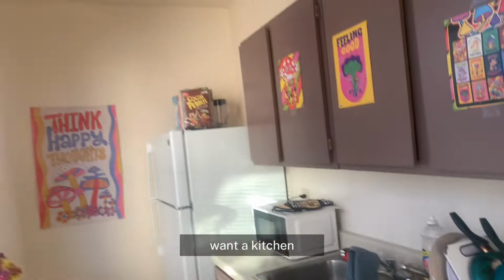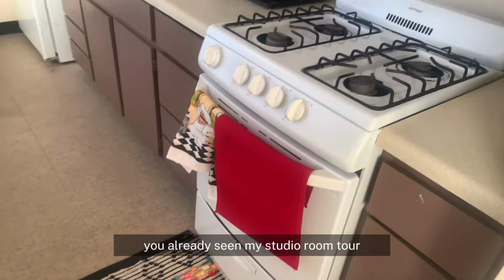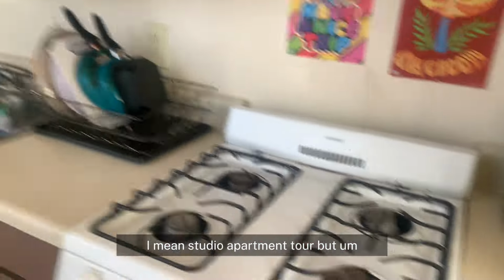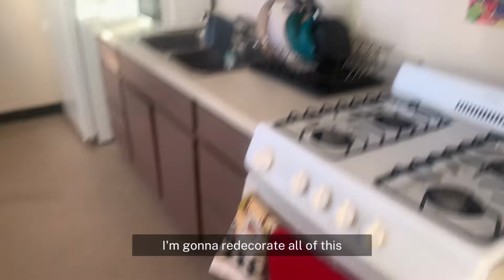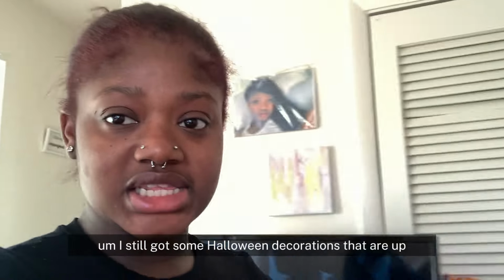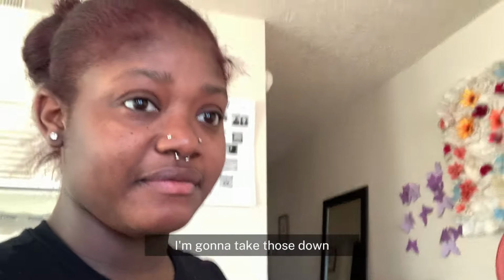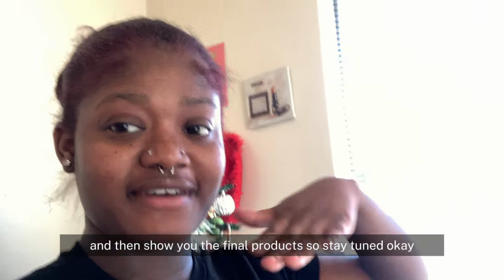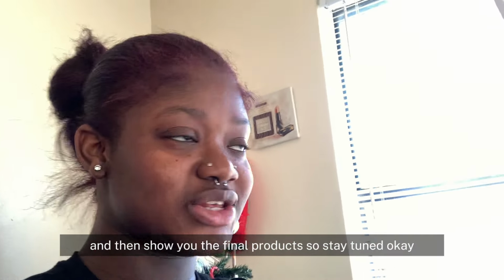Kitchen is how it was before, if you already seen my studio apartment tour. But I'm gonna redecorate all of this. I still got some Halloween decorations that are up. I'm finna take those down and replace them with Christmas stuff and then show y'all the final products. So stay tuned, okay?